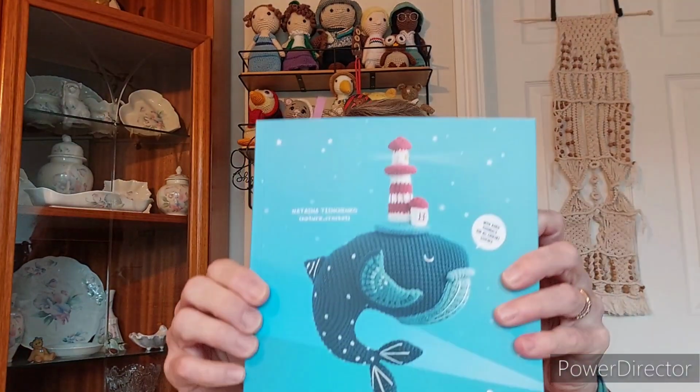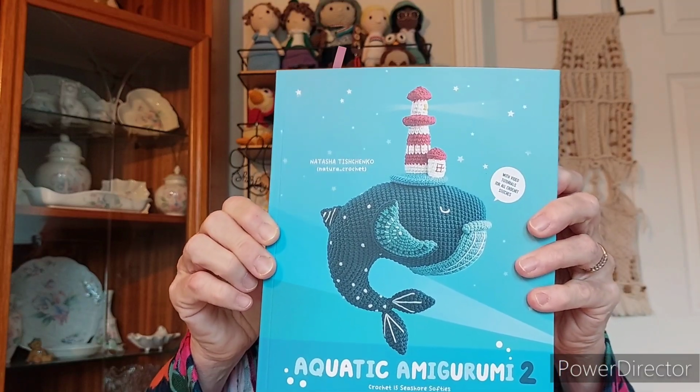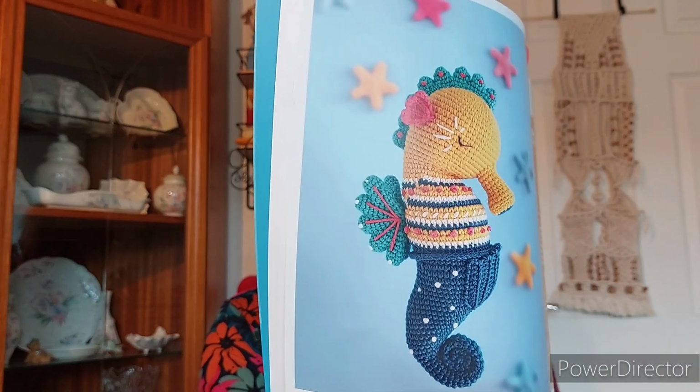Now, I had great plans to do 2 things this week, but unfortunately time got away from me. As you know, I bought the Aquatic Amigurumi book 2 last week or week before, having been enabled by all you guys, and I made the puffy, which I really love. Anyway, I couldn't leave this cal without doing another one from this book. So the book is Aquatic Amigurumi 2. And the one that I wanted to do this week was Noah the Seahorse, which is this one here.